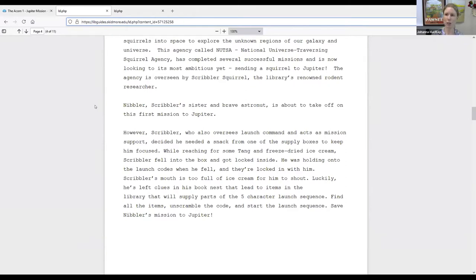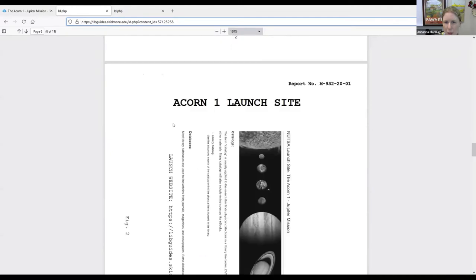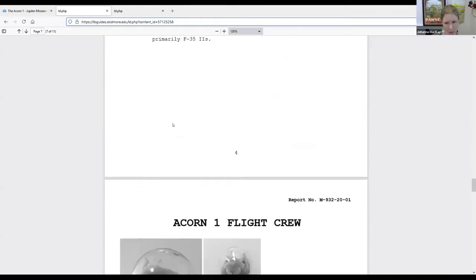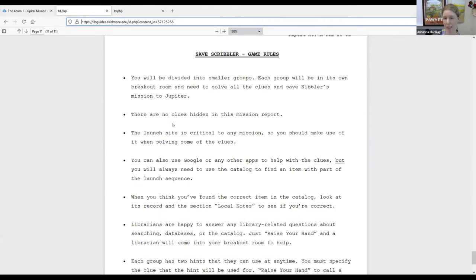All right, so our job today, you're going to be broken up into small teams and breakout rooms, and your team is going to try to solve some clues. We'll see those, to try to find a 5-character launch sequence and get Nibbler to Jupiter. I'm going to scroll a little bit farther down in the mission report. And again, feel free to just look at the screen and talk about the game rules.